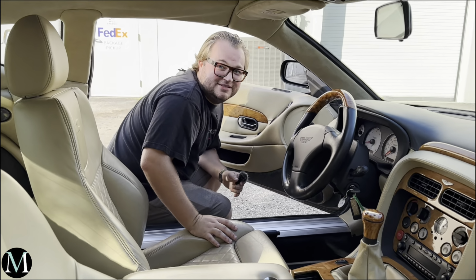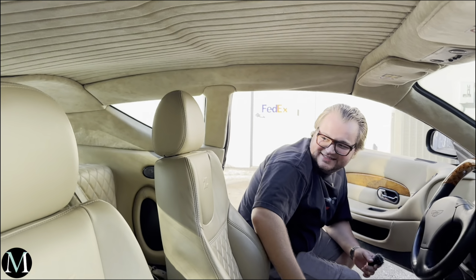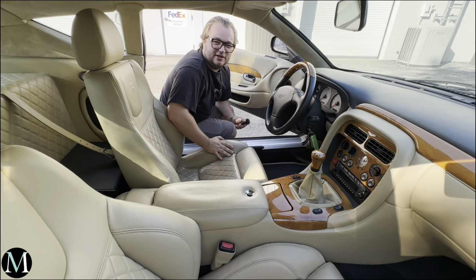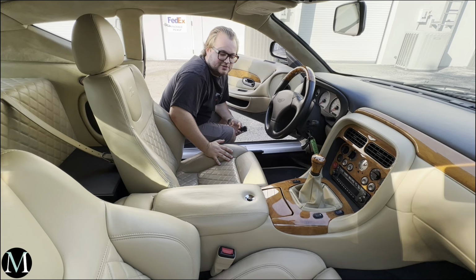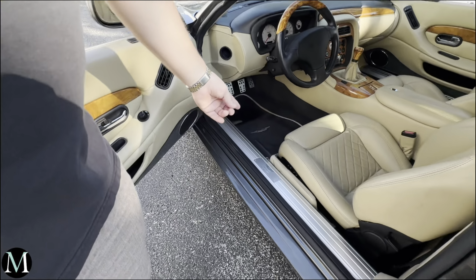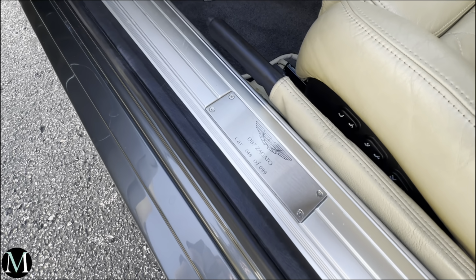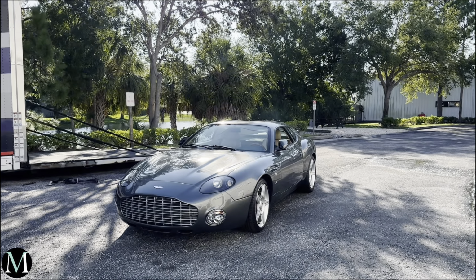Look at all this wood. Look at the roof. Look at Diamond Stitch. The Zagato. Such a nice car. If you didn't notice, we actually bought this car sight unseen, from a reputable source. So I'm okay with that. But it's always nice to know when you see it in person that it's still that clean. You can see the Zagato plaque. It's DB7 Zagato car number 48 of 99. Can you take some pictures while the light's good right here? Look at this.